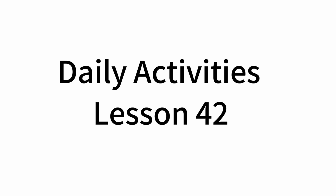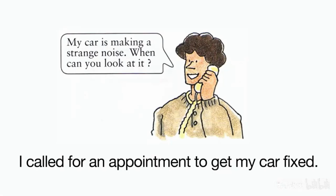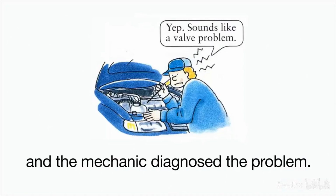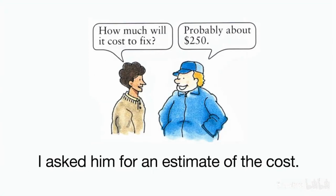Daily activities. Lesson 42. I called for an appointment to get my car fixed. My car is making a strange noise. When can you look at it? I took my car into the garage, and the mechanic diagnosed the problem. Yep, sounds like a valve problem. I asked him for an estimate of the cost. How much will it cost to fix?